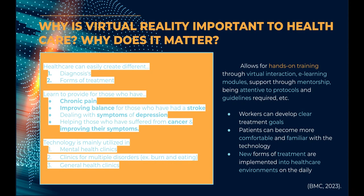This technical treatment tool is used in different health clinics because of its added value capabilities. There has been an improvement in rehabilitation patients, reducing stress and anxiety, and during medical procedures, virtual reality helps serve as a distraction. This hands-on training allows for effective and successful practices. Workers can develop clear treatment goals, and patients can become more comfortable with the technology.